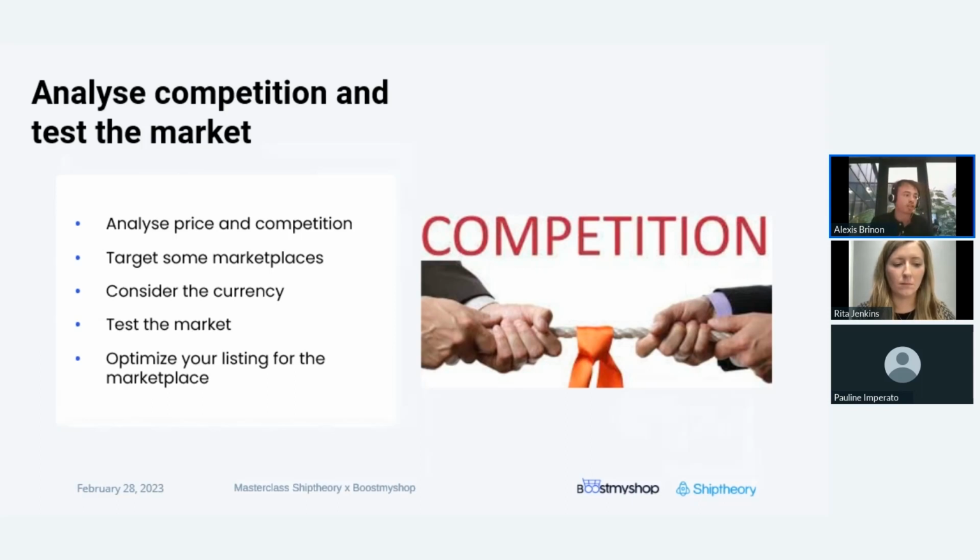Then when you consider all those points, you have to test the market. Maybe you can begin by introducing several products or a few sales channels, possibly your bestseller, to determine whether investing time and money in the market is relevant. And last point, optimize your listing for the marketplace to ensure it is tailored to a specific marketplace and a country in which you are selling.